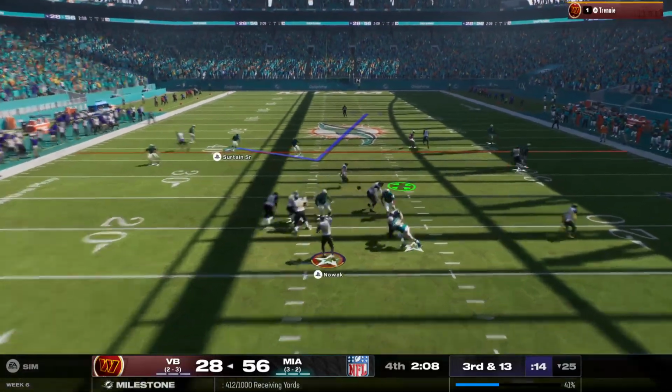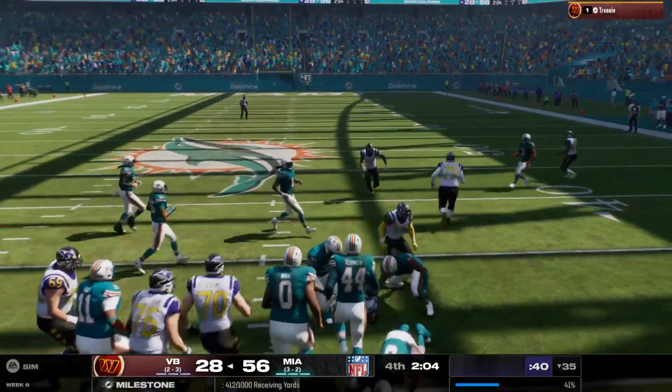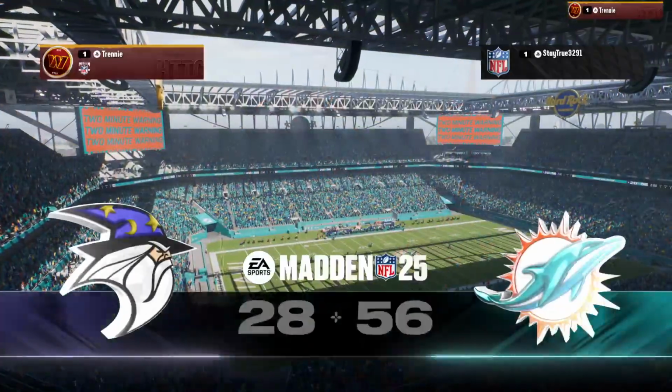He'll drop to throw. This one's going to be taken in over the middle. And he'll be taken down as the clock ticks towards 2 minutes to play.